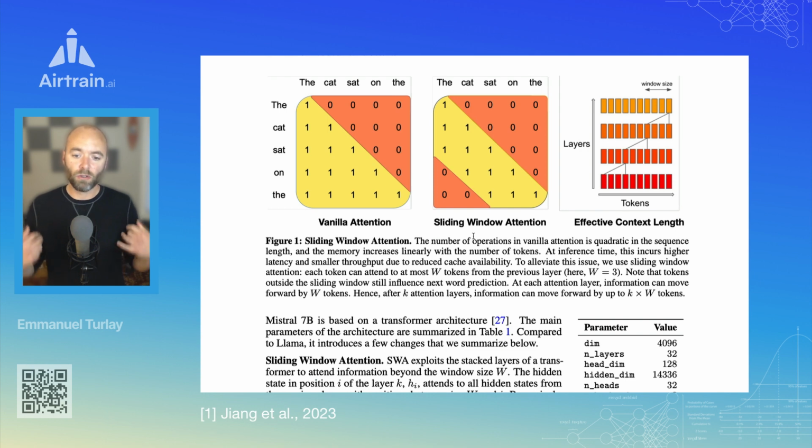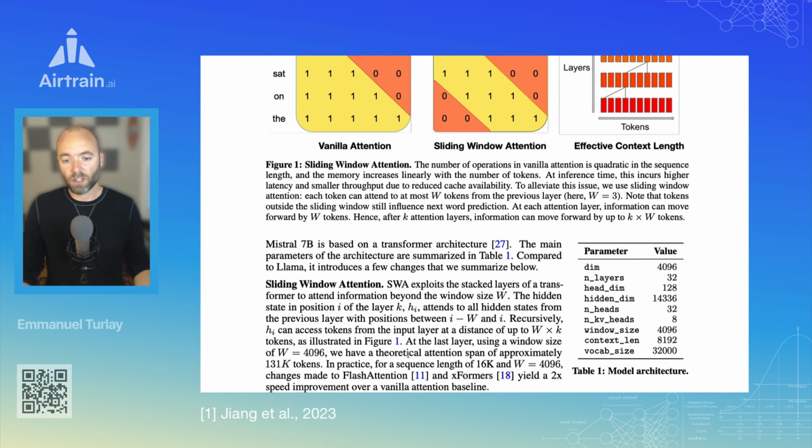That doesn't mean that they lose the attention for all the tokens, because remember, this is multiple layers of transformers, as you can see here on the right side, which means that you still retain some attention for all the tokens. So for example, they say here that at the last layer of the model, using a window size of 4,096 tokens, they have a theoretical attention span of 131,000 tokens. So you don't forget the beginning of the sequence, but it makes for much more performant inference.